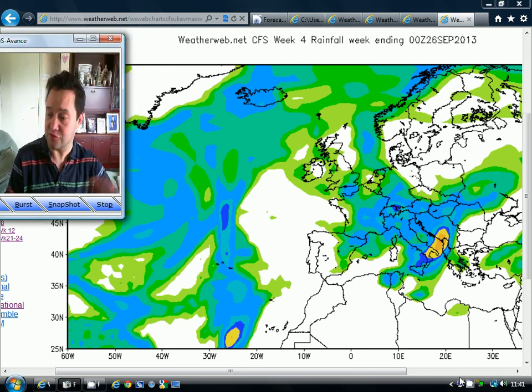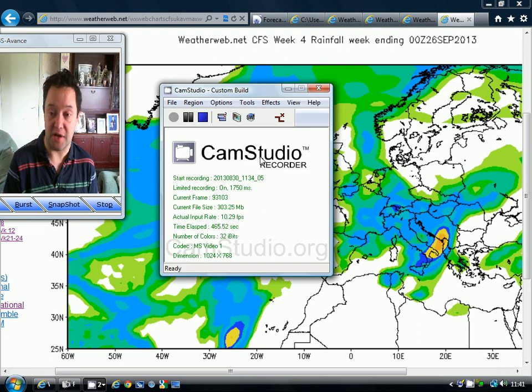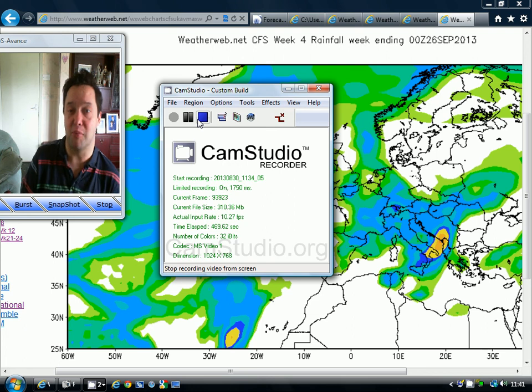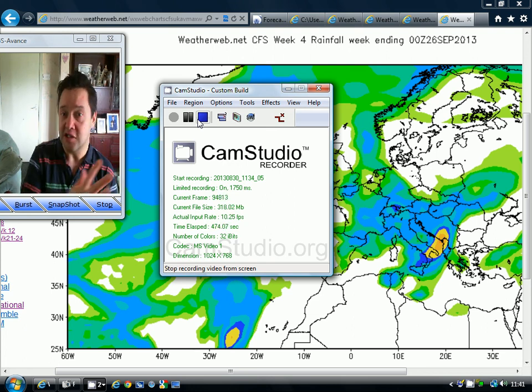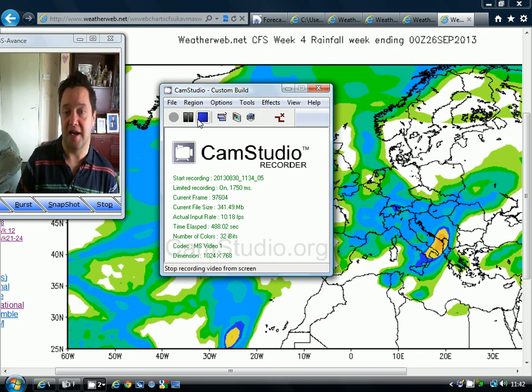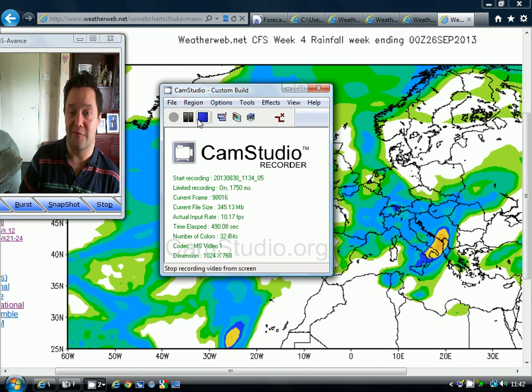So that's how some of the seasonal models are seeing things developing through September. Rather a changeable month, I think, is the general idea from these models. Not a washout, not totally unsettled throughout. We'll get periods of high pressure coming along, I think, but overall quite changeable, changing from high pressure to low pressure, maybe getting very unsettled and cool later on in the month if we believe the South Korean model.